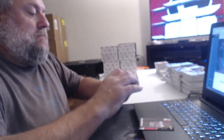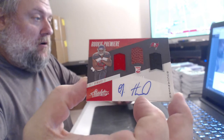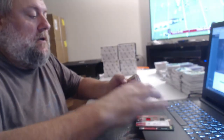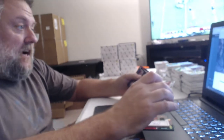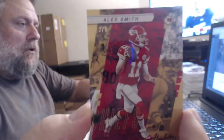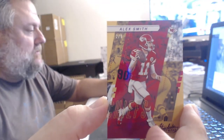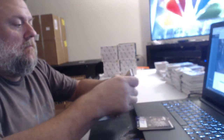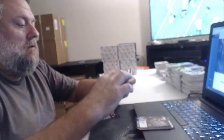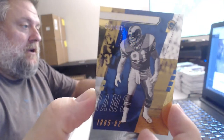$4.99, Takaris McKinley. OJ Howard, our RPA this pack. $2.99. Jesus, I pull more low numbered parallels. This guy. Unbelievable. To 5, Alex Smith. Unreal. Marshawn Lattimore, 3.25. Another Kevin Green to $4.99.